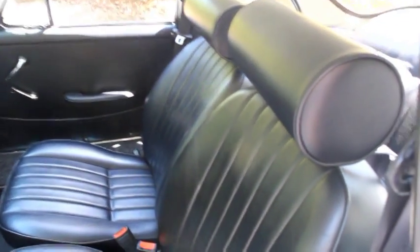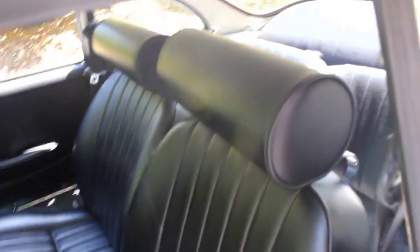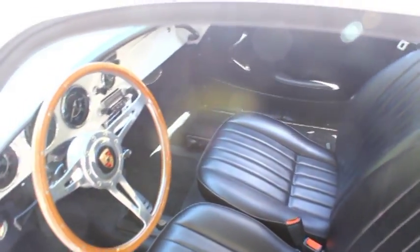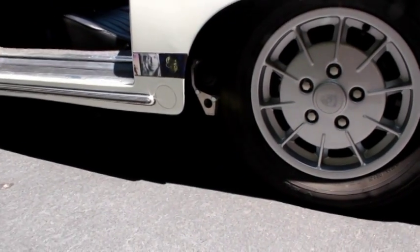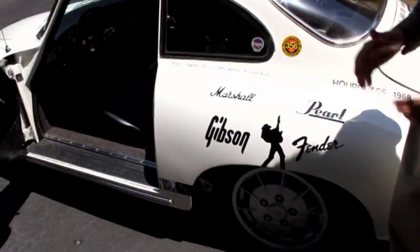It's done to a 1-minus standard. It is not Pebble Beach, but it's close. It is a great driver. I have a spare tire and a jack, and I've also put jack stands on the car, underneath the car in several places, if you want to take a look at those. And that allows you to jack the car if you have a flat tire. So the car is a very good driver. It's really an excellent driver. It is a show car.